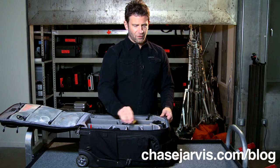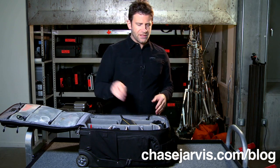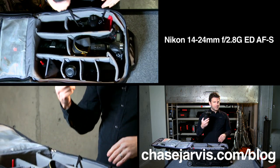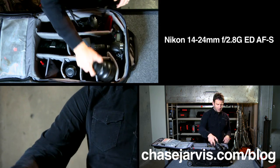Now let's go through a variety of lenses. Again, you can focus on specific primes that are very particular to your job, but generally speaking, we roll all the time with at least 3 zooms. First zoom is the 14 to 24 2.8. Got a huge front element. Really like this. This is a popular lens for us.